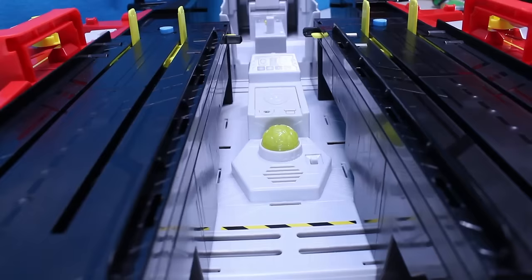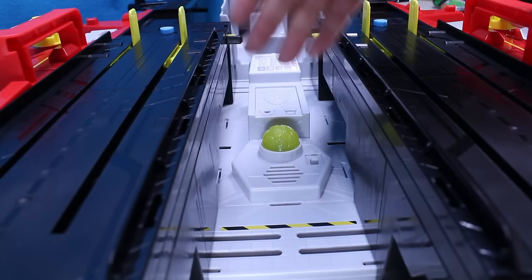Cool, that sounds like Chase. There are over 40 voice lines, and there are voice lines for each of the pups. Let's look at a few more.